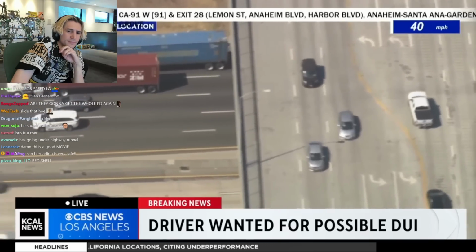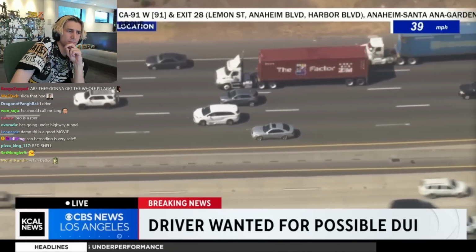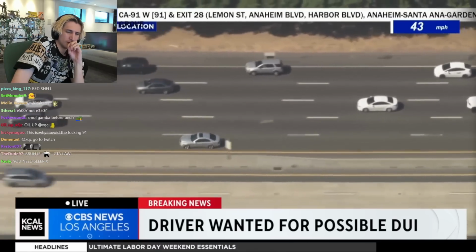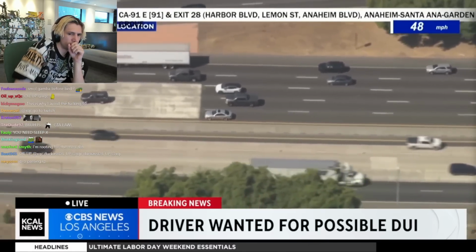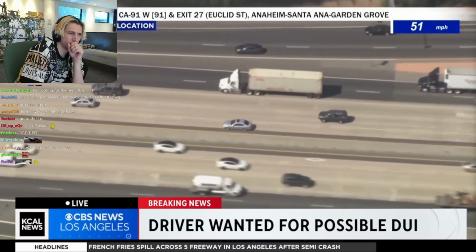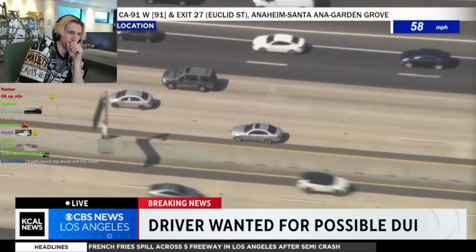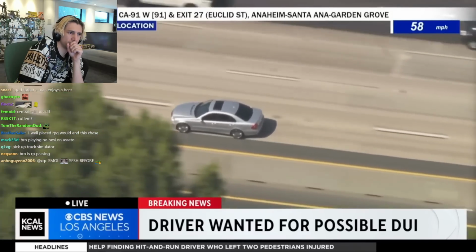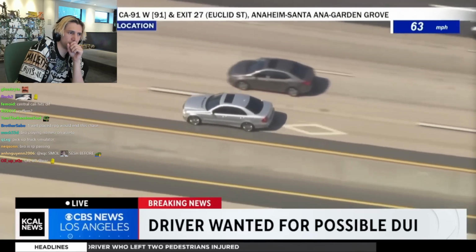So very unpredictable, this driver. And despite the heavier traffic, it looks like he is sticking to the freeways. He is sticking to those center lanes, as you see there, right by the center divider. And right now going 52 miles an hour, not too fast. But again, it seems right now, even with the heavier traffic, he has no problem keeping quite a distance from the CHP that's behind him just a little bit.